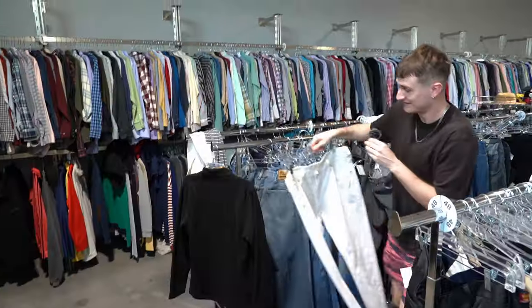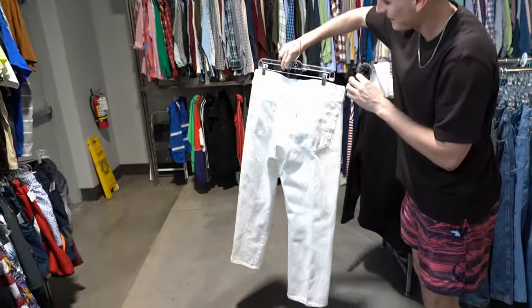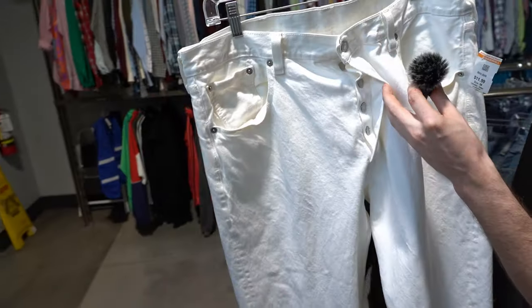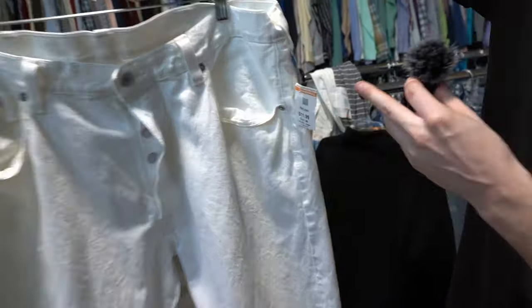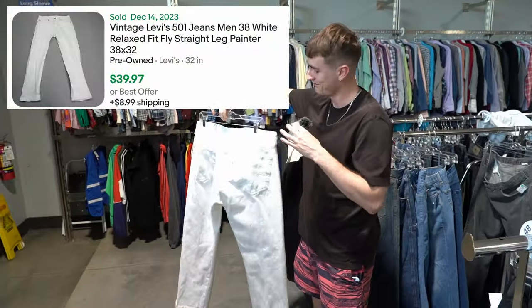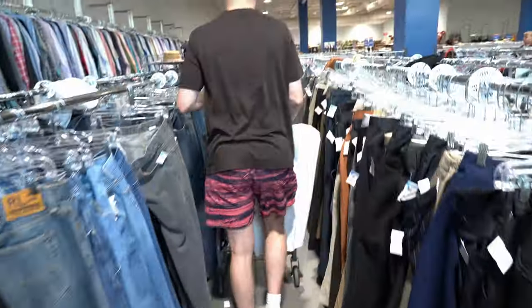To seal the deal, these ones are pretty fire too. Levi's 501, but you know me, here we go. Button fly on the inside, and the price of these, I think they are half off. Yeah, they are orange. $11.99 half off. Yo, that's a cop all day.